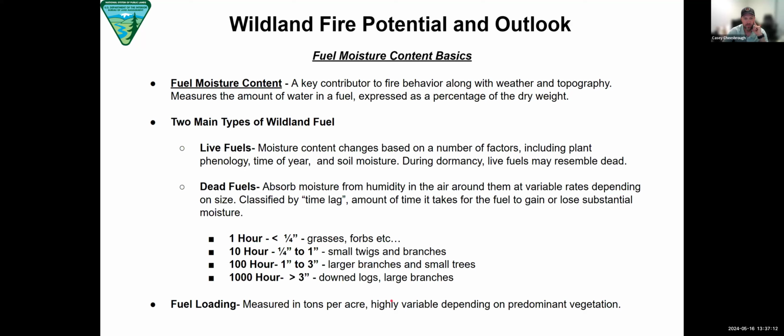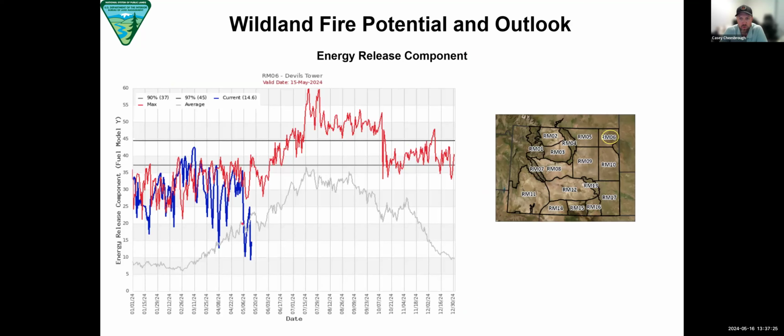And then our fuel loading, we measure in tons per acre. Obviously, that depends on whether you're down in the grass and shrubs or up in the heavy timber, what that fuel loading looks like. But if we jump to the next one, Tony, and explain one more term here.